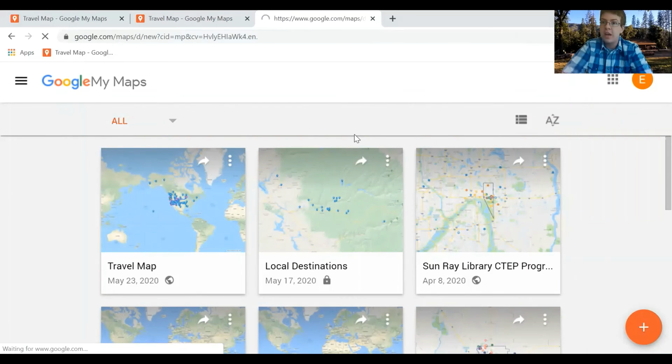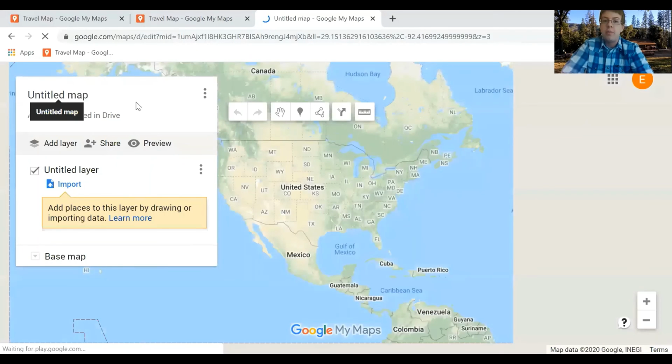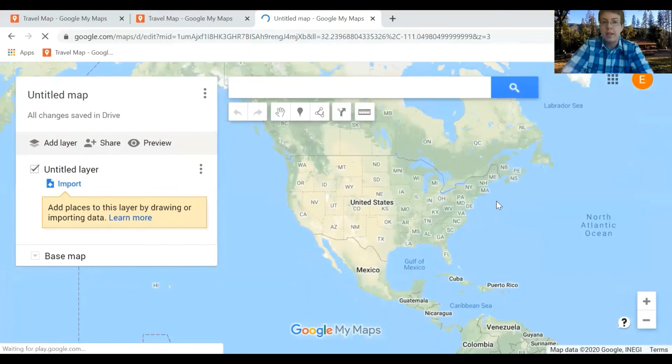You'll want to do this on a computer and not a tablet or a phone. But this is what the blank map will look like, and you can get started. Can you do this as a special project? You can work with your family members, or you can just do it on your own.